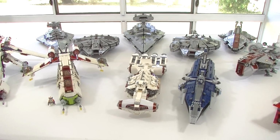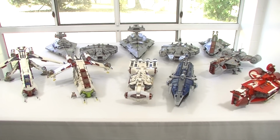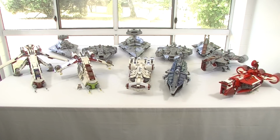But there are all of my large ships. So there we go, fantastic looking models, aren't they? And that is really why I wanted to do this video, because these are some of my favourite Star Wars Lego sets. I love a big Lego set, and I think these are probably the most impressive in my collection, bar the UCS sets.